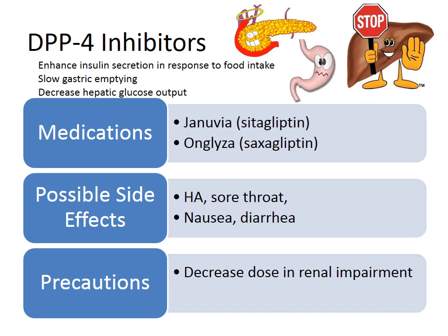The DPP-4 inhibitors enhance insulin secretion in response to food intake. They slow gastric emptying, and they decrease hepatic glucose output. Two of these medications that are DPP-4 inhibitors are Januvia and Onglyza. Possible side effects of these two medications are headache, sore throat, nausea, and diarrhea, and the provider needs to remember to decrease the dose in renal impairment.